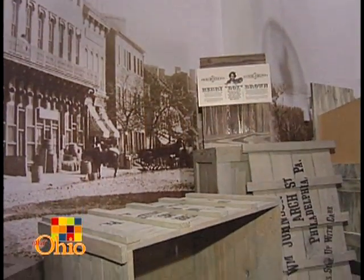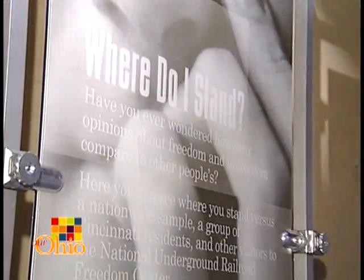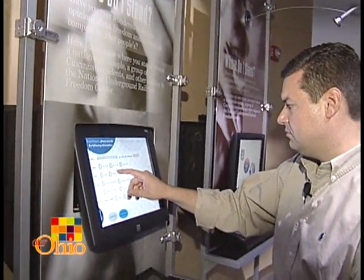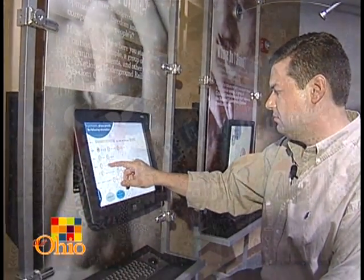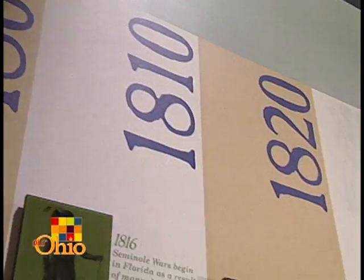So the Freedom Center is about stories and about how people work together to free one another. And I think Ohioans will be wonderfully pleased with what's here. It's a national and international museum and institution of tremendous stretch and scope. It's something we're very proud of, and I know that they will be too.